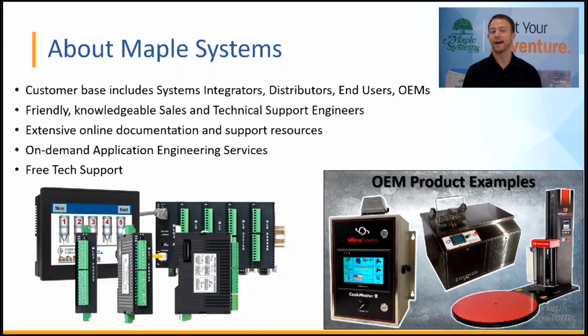Now on this slide, I have a set of our OEM product examples. In these devices, a customer or OEM has integrated one of our HMIs or one of our HMCs, for example. That's an HMI and PLC combo unit. On the left there in that frame is a commercial oven. In the center there is a vapor degreaser. And on the right is a shrink wrapping machine that uses one of Maple Systems' HMIs.